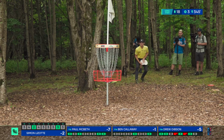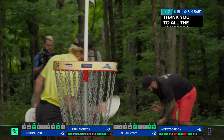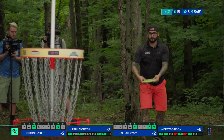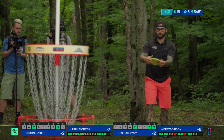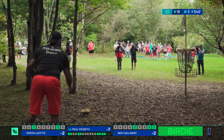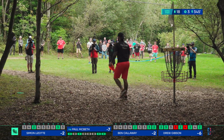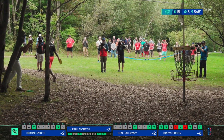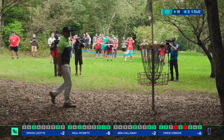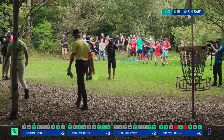Ben to finish at 2 under, and finish tied with Simon. I mean, they both had their own struggles, but when a lot of people struggle at Brewster, they shoot over par. These guys still manage to scrap out 2 down. Very respectable. Drew with a fantastic putting day. 6 down. That stretch of 7 through 11 really is the key feature of his round. That's an insane stretch to go 5 down between those holes. McBeth is just kind of periodically good throughout the whole day. He does that. Ben's not done beating up the bands.